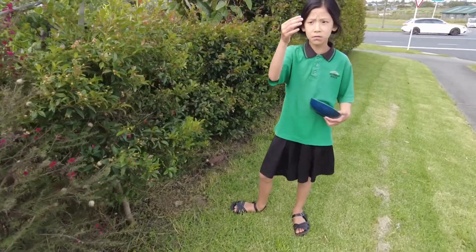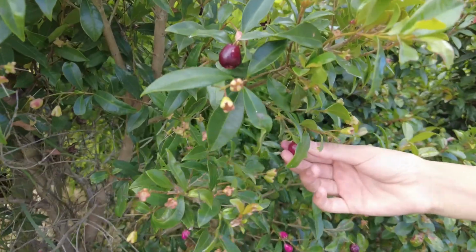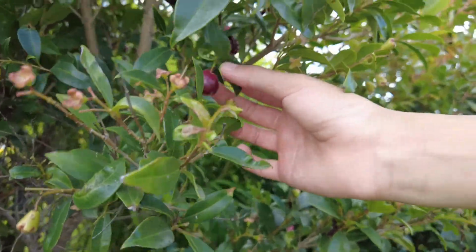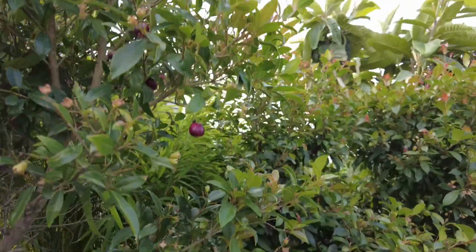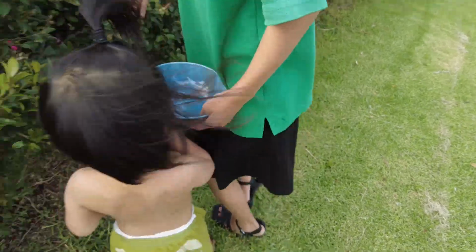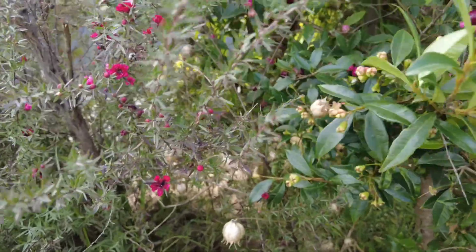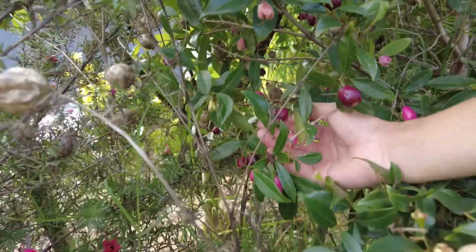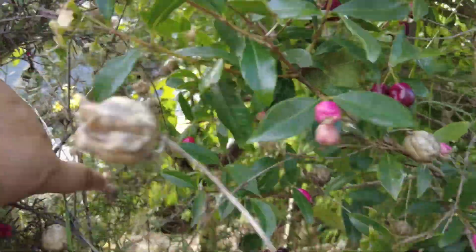My middle one found some berries on the hedge. This is lilly pilly. We grow it as a hedge. And they give us some berries. They're very high in vitamin C. A lot of people make jams out of it. Kind of sour, but the little children love it. Especially my baby.